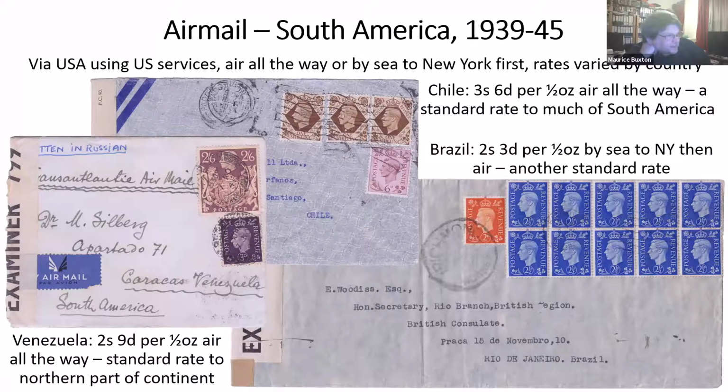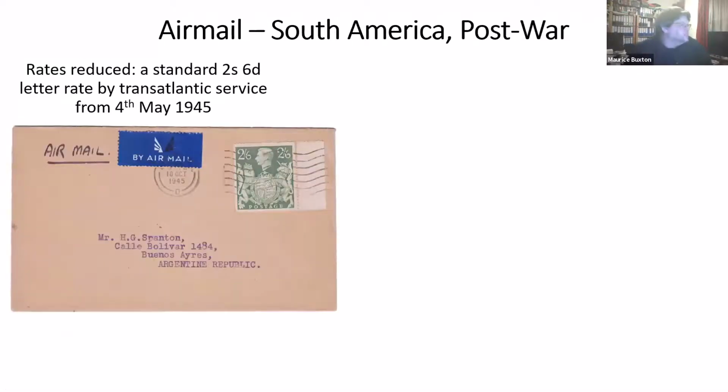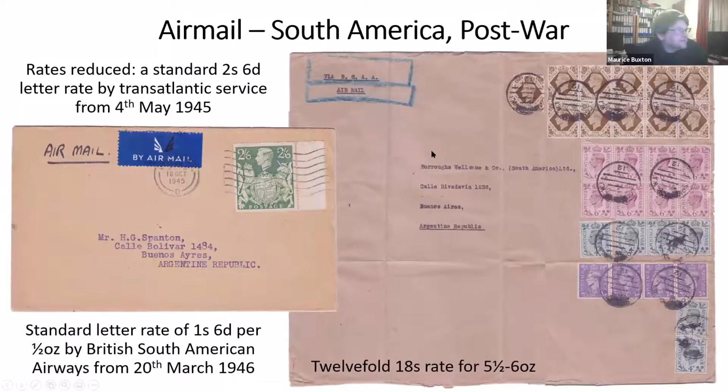I suspect, actually, given the circuitous routes and the effects of censorship, it wasn't as slow as you would think by comparison with the air all the way. So it probably wasn't a bad bargain. Post-war, the rates got reduced slightly in 45, and then in 46, the British South American Airways, Britain tried to get into the act with their own service. So the British South American Airways stuff came at an even cheaper rate from 1946. That's quite a hefty one that paid the rate for up to 6 ounces. And again, it's a large cover, but it's plastered with stamps, and I think it looks nice.